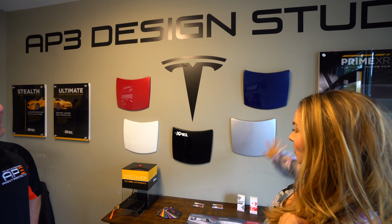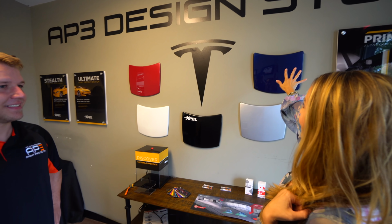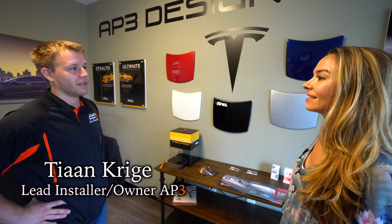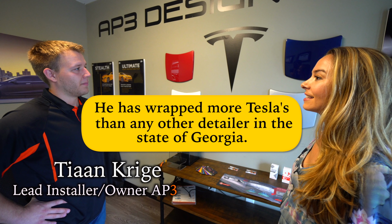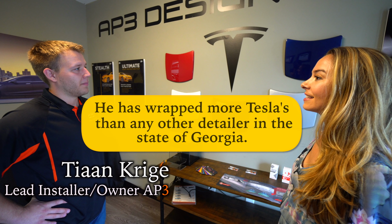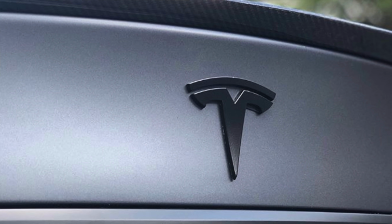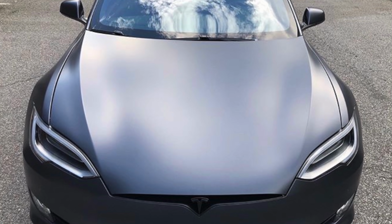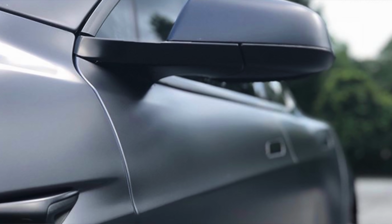Some things have changed since we were here last time. This is new. So what do we have going on here in this design studio, I guess you could call it? Yeah, so we used to just offer paint protection film and ceramic coatings. But as people have come in with their new Teslas, we've had a huge demand for chrome delete, for stealth wraps after your last video, as well as window tint. And so we've added those services to our roster.